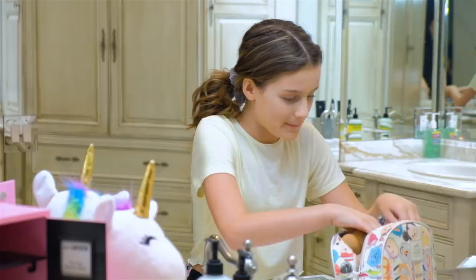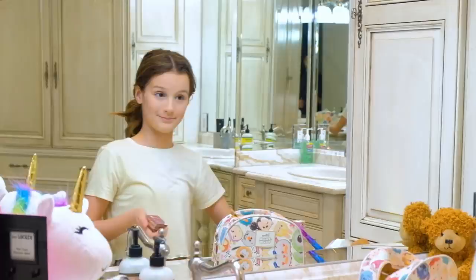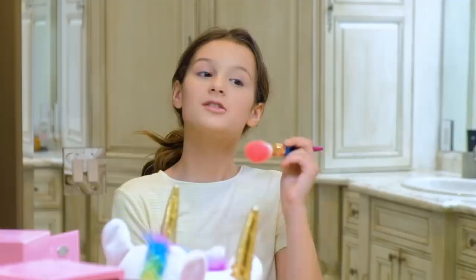But now, my favorite thing, because it's super natural, is to take some blush. This is the Too Faced, and it's in Peach Dream. Just apply it to my cheeks. And this is my favorite brush to apply blush. Thank you for my tongue twister.